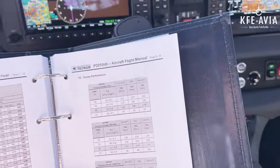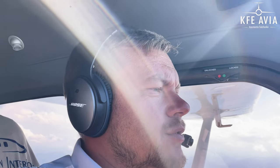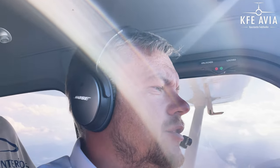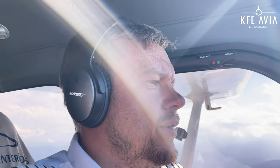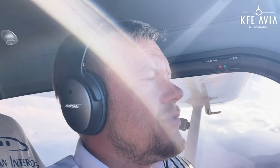Victor Foxtrot, contact Wien Information, 124 decimal 4, goodbye. Information 124.4, India Victor Foxtrot, danke, wiedersehen. Wien Information, good afternoon, India Papa Delta Victor Foxtrot, 10,000 feet, 1019. Proceeding point is Ziga, squawking 7000.